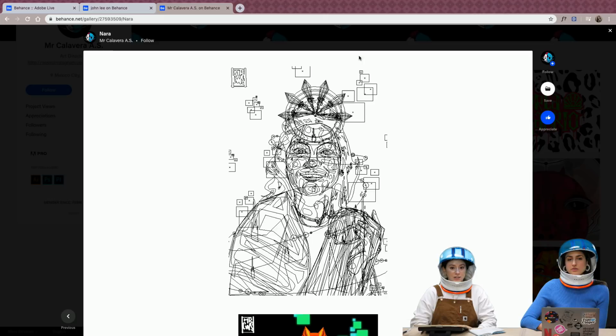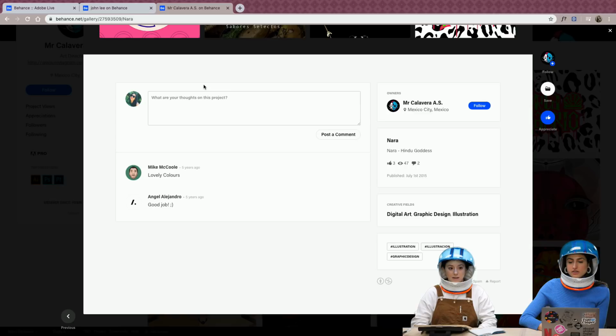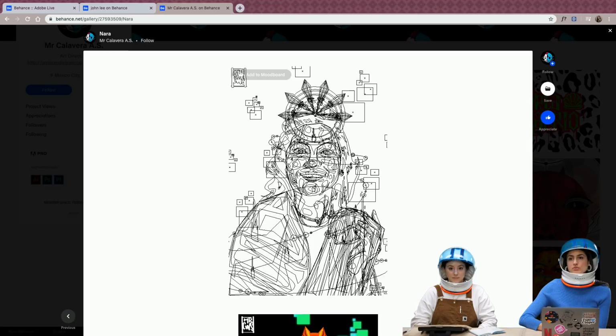So some feedback for this, we want to know who this is, what program you used. Maybe you can tag, since you said Illustrator, you could tag Illustrator as a tool. Nice. Oh, it says Nara Hindu Goddess here. Beautiful. So maybe add that at the top so we know what it is. That would be really helpful. Like you added the call center thing at the top, and we knew immediately what we were looking at.